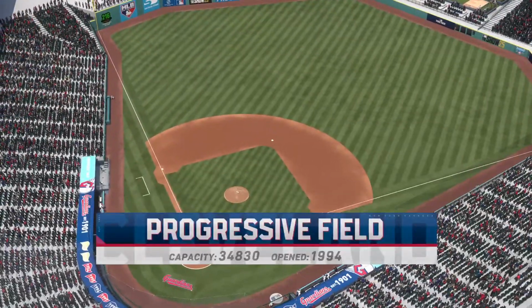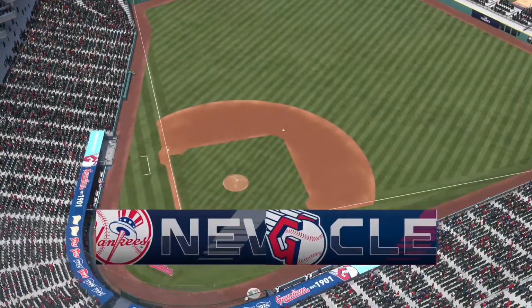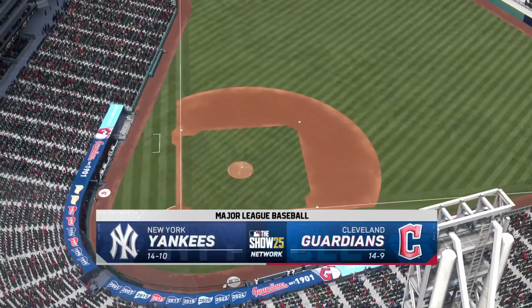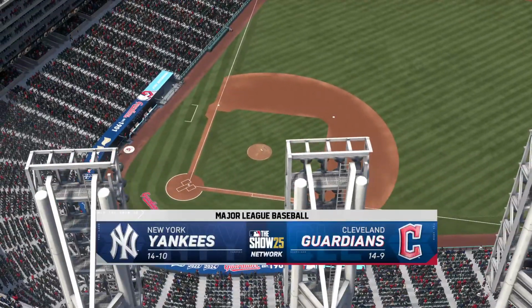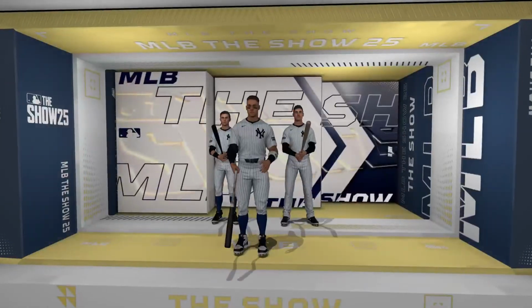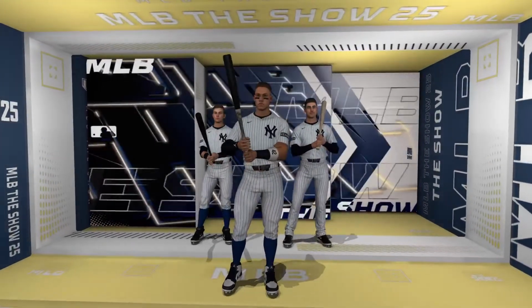Live from Cleveland, this is Progressive Field. We've got baseball coming up for Jackie Robinson Day. It's the New York Yankees taking on the Cleveland Guardians. First pitch coming your way next.